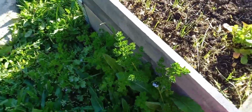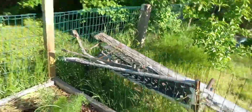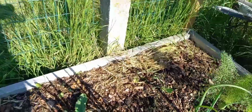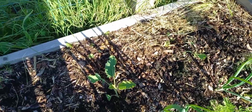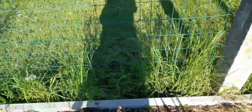Parsley from many years ago. I just let it set seeds and it's good. Fennel, more carrots, onions. I think that's a Brussels sprout that I transplanted. I don't remember. It might be a broccoli. Who knows? It's a brassica. I can eat it.